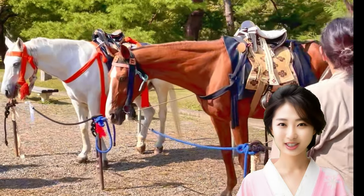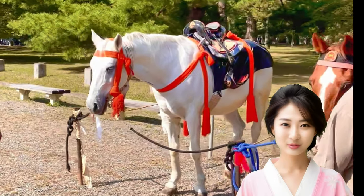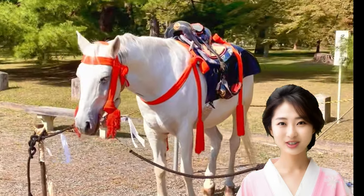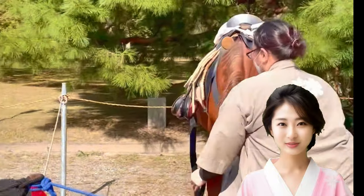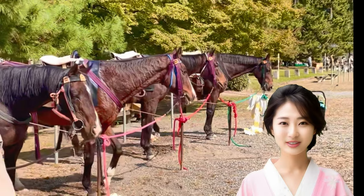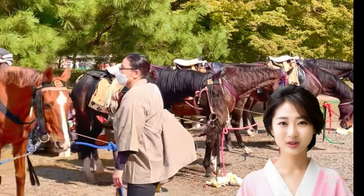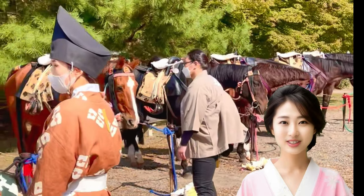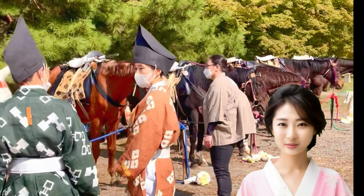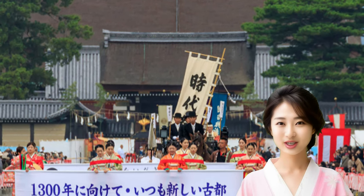However, the true significance of this festival is that this grand procession serves as a ceremonial parade accompanying the divine procession, Shinko Retsu. The divine spirits of emperors Kanmu and Komei, the deities enshrined in Heian Shrine, tour the city of Kyoto, observing the lives of the residents. It's a festival where the citizens of Kyoto unite to pray for peace. This is the true meaning of the Jidai Matsuri.